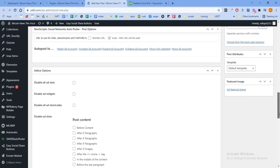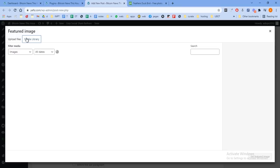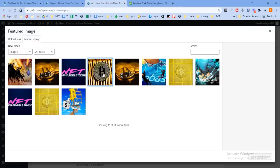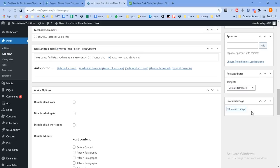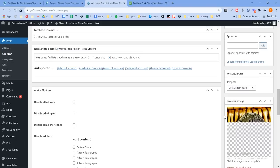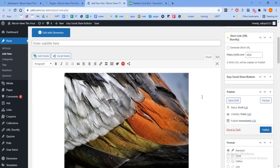And if you come here, you have the option to set the feature image of your post. You just go to the upload section, or if you want to insert an image from the media files that you already have in the library, then you can use that. It will automatically insert the feature image for you. And once you are satisfied, you can just hit this publish button.